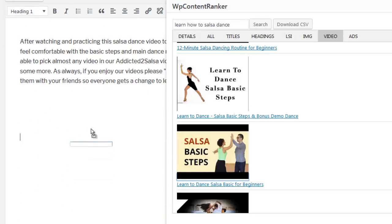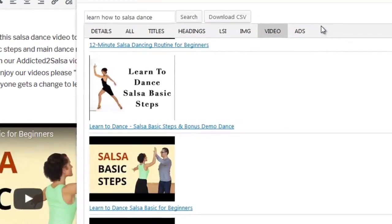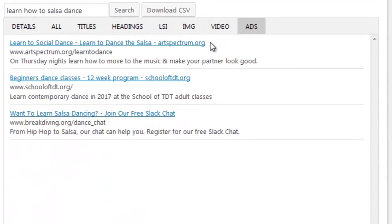And finally, the Ads tab. In this tab, we are shown paid for adverts found inside of Google for the keyword searched for. We can see the titles, URLs, and descriptions used in these ads. These details are perfect for when needing inspiration to create your own ads.